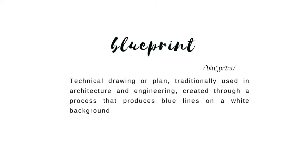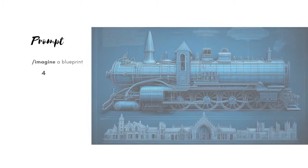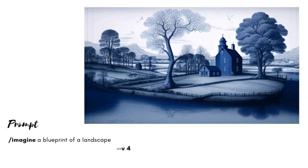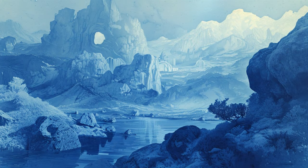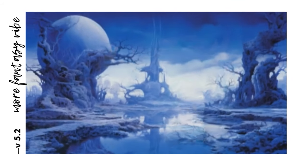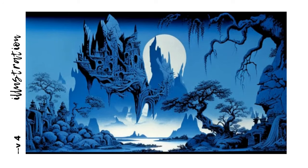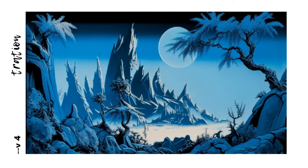I love playing with Blueprint as a stylistic prompt. Let's add some detail. And an artistic style. The look is one of natural beauty. But I can't help loving the more fantastical landscapes of version 5.2. Prompt for version 4, and the look is more illustrative. And version 3 is much more minimalist.